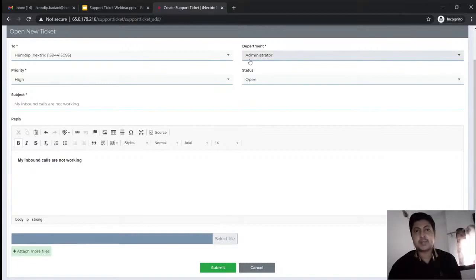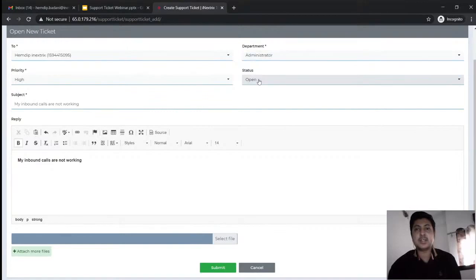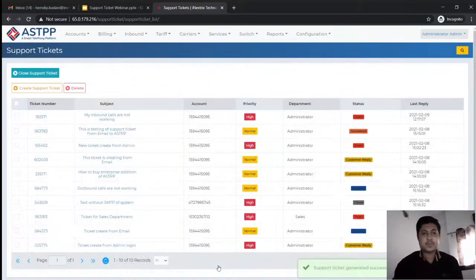Then department. So we have 2 departments, as I showed you, the administrator and sales. So first of all we will select the administrator. Then status. So status I am going to explain when we check another scenario of the ticket, so we are skipping that for as of now. Now let me click on submit quickly. See, here is the message of success. We have successfully created the ticket.